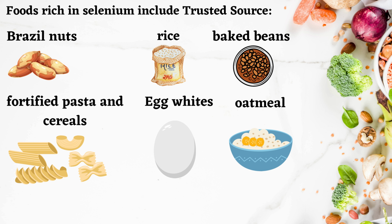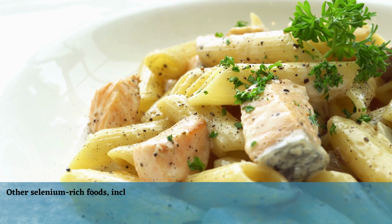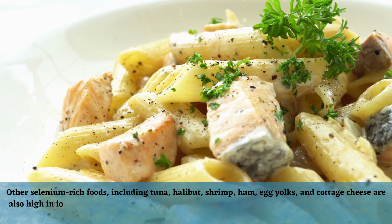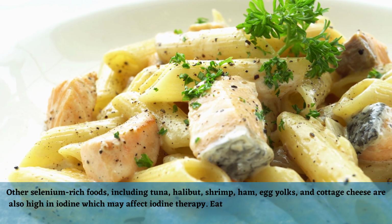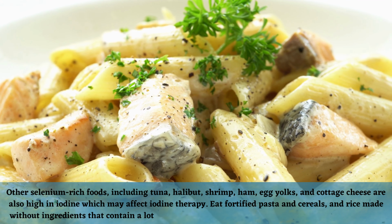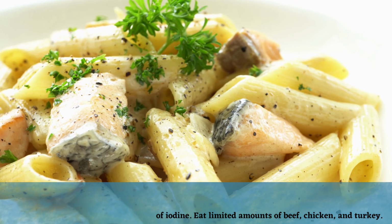oatmeal, spinach. Other selenium-rich foods, including tuna, halibut, shrimp, egg yolks, and cottage cheese are also high in iodine, which may affect iodine therapy. Eat fortified pasta and cereals, and rice made without ingredients that contain a lot of iodine. Eat limited amounts of beef, chicken, and turkey.